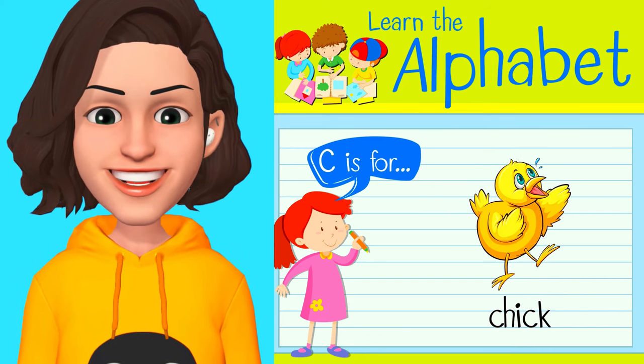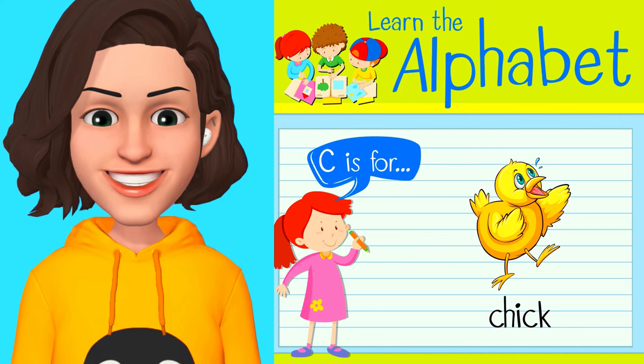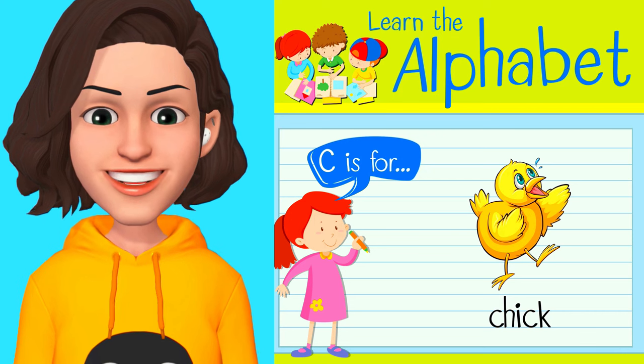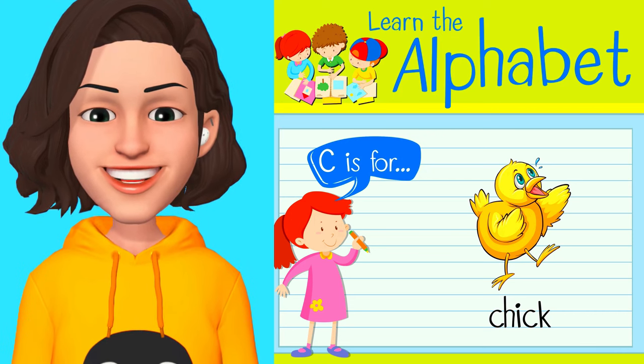Which animal is this? It's a little chick. C is for chick. Can you say it again? C is for chick. Well done, everyone.